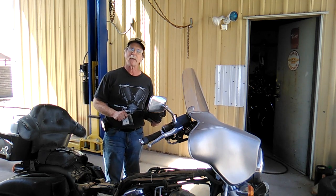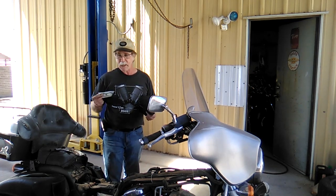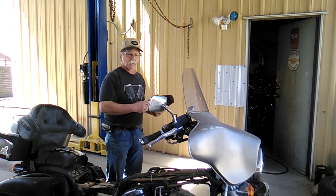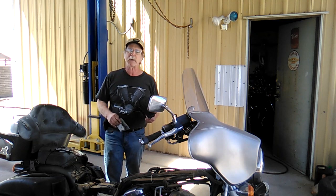Hit the button. You should have a running, idling, rideable motorcycle. And if that's the case, I'll probably take it around the block and then pull it inside the garage so we can take all this stuff off, get in there and do a proper assessment, cleaning, and so forth.